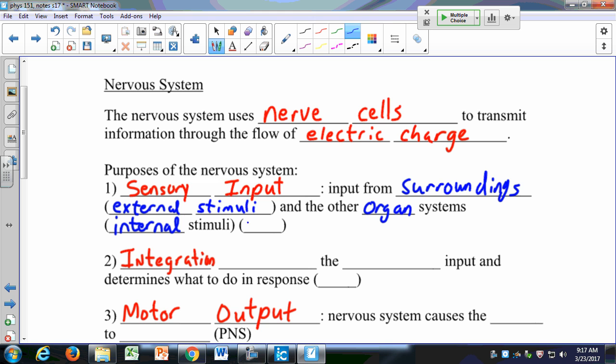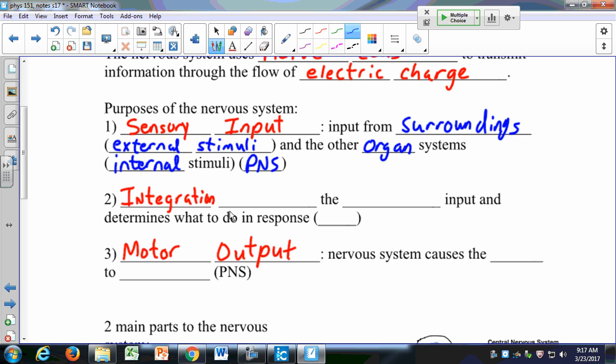This is part of the peripheral nervous system. Was there a place to write that down? We'll get to that, but this is the peripheral nervous system. I'm sorry, we'll write that down in just a bit. Just write PNS for now.